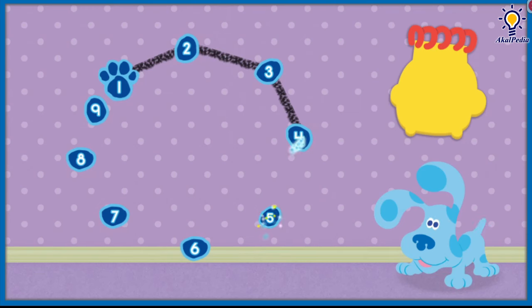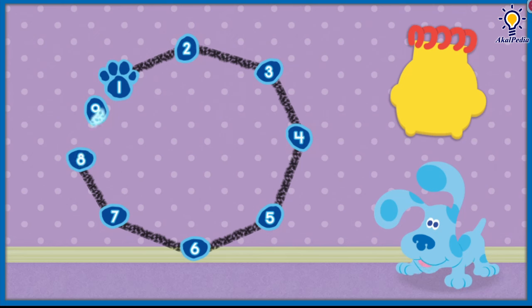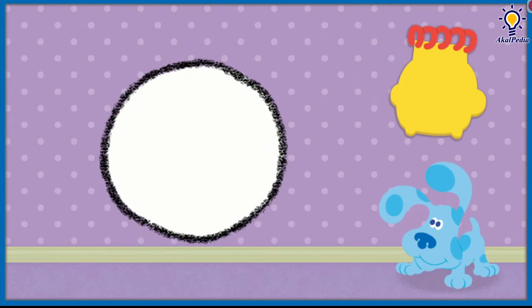1, 2, 3, 4. Great! 5. Way to go! 6. All right! 7, 8. Nice! 9. This clue is round. So what shape is round? A circle! Sure! Let's draw it in our handy-dandy notebook.